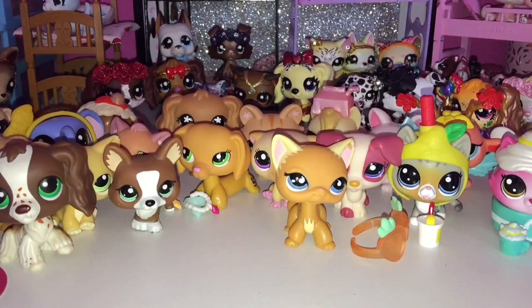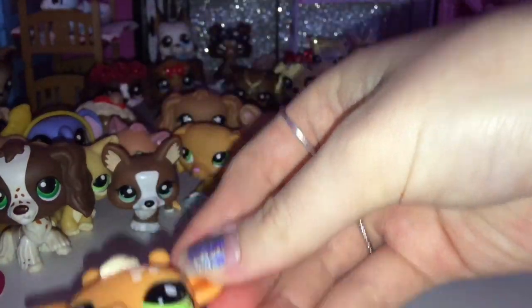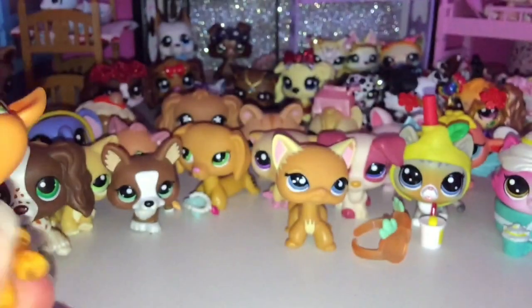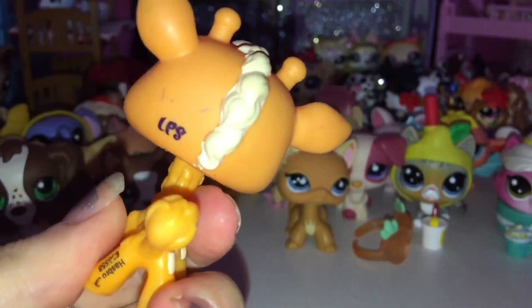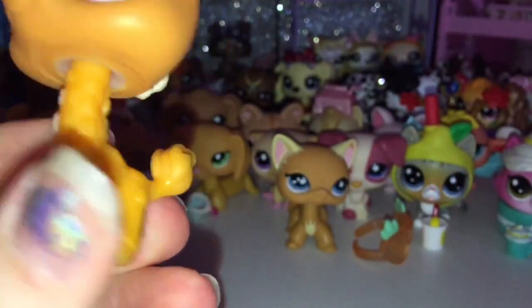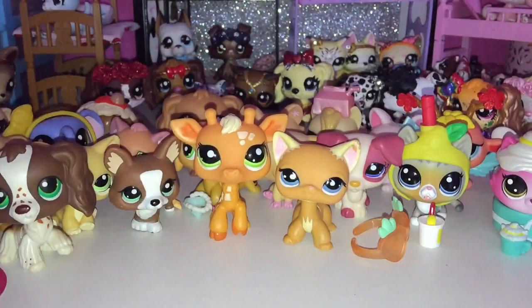Yeah, and then this is the last actual LPS. Oops, and she came with the otter and the cat and the corgi, by the way. I was gonna say she's probably the only one in good condition, but she's not. She's got pen on her. Why did I pay £65 for 4 LPS aren't in even good condition? I'm an idiot, I really am.